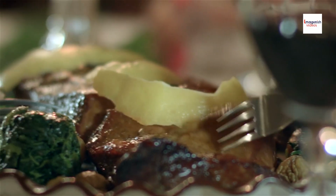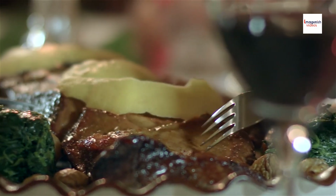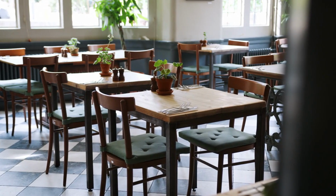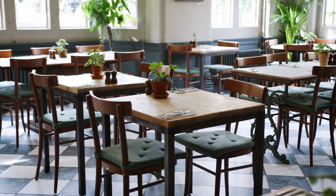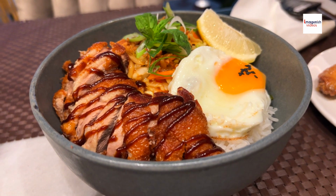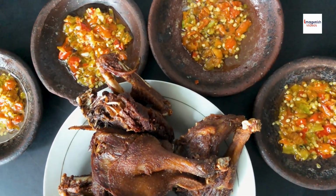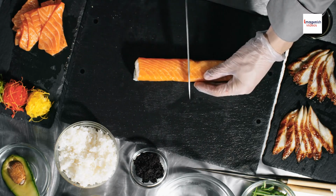Here's an interesting fact. In some regions of Portugal, Arroz de Pato is traditionally served during special occasions and family gatherings. It's considered a festive dish, symbolizing warmth and hospitality. Arroz de Pato is more than just a dish. It's a cultural icon. It represents the culinary traditions of Portugal and the importance of family meals. The dish is often passed down through generations, each family adding their own unique twist.